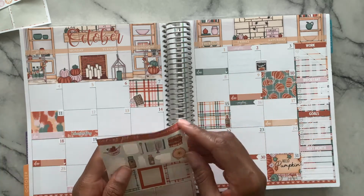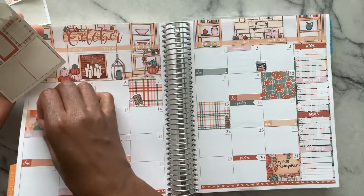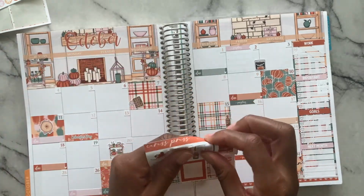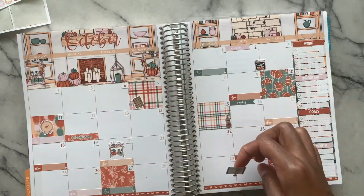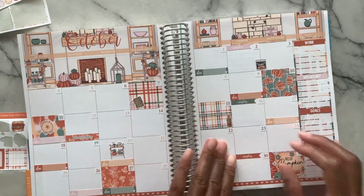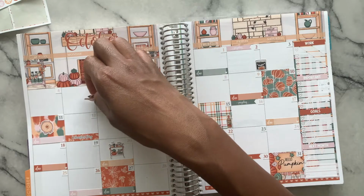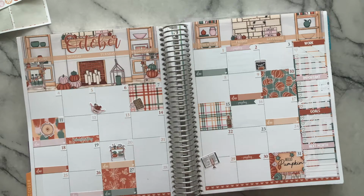Little pumpkin spice sticker. I never really use deco this much, but these are just so stinking cute. It's already put down some stickiness. I don't want to make my pages stick together. Maybe right here. This is so cute, y'all. I'm gonna just add all this. I think I need to. It's so adorable. This is gonna be the most decorative monthly spread I've done in a really long time, but I'm not mad about it.